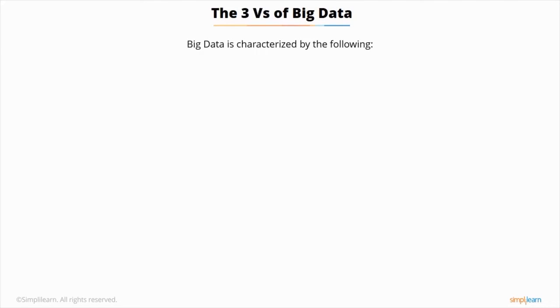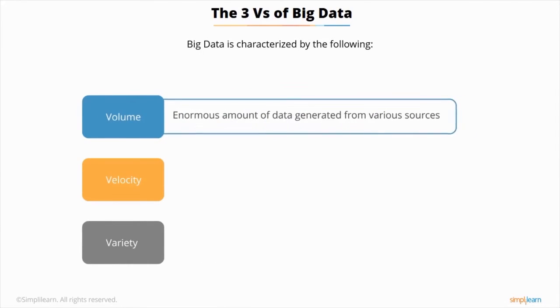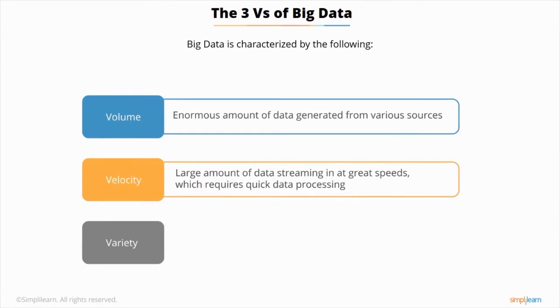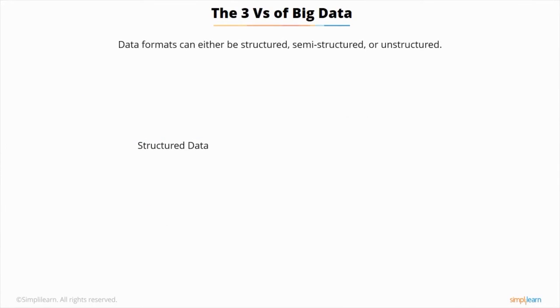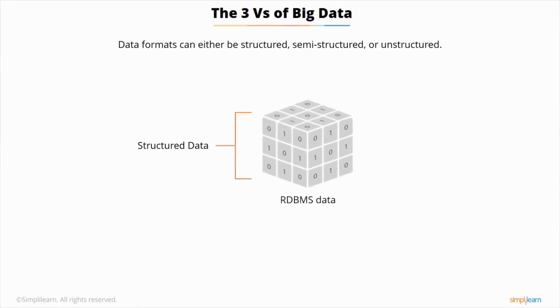Big data is usually referenced by 3 V's: volume, velocity, and variety. Volume refers to the enormous amount of data generated from various sources. Big data is also characterized by velocity. Huge amounts of data flow at a tremendous speed from different devices, sensors, and applications. To deal with it, an efficient and timely data processing is required. Variety is the 3rd V of big data because big data can be categorized into different formats, like structured, semi-structured, and unstructured. Structured data is usually referenced to as RDBMS data, which can be stored and retrieved easily through SQLs.